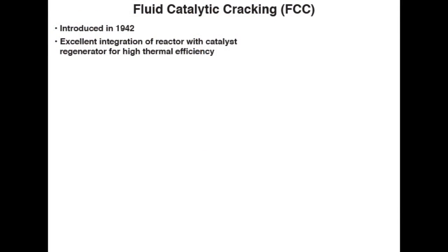Fluid catalytic cracking, or FCC, is the last step in the evolution of cat cracking processes. Also introduced in 1942, just like TCC or thermophor cat cracking, during the Second World War in an effort to make high octane number gasoline. Remember that high octane number relates to high power, as you can have higher compression ratios in the combustion engines.